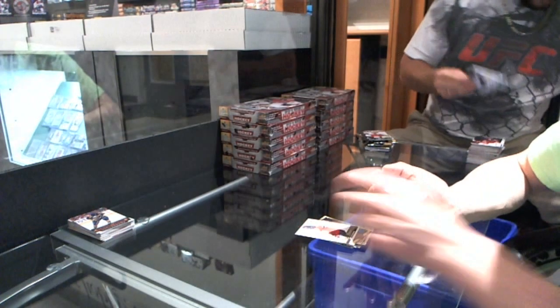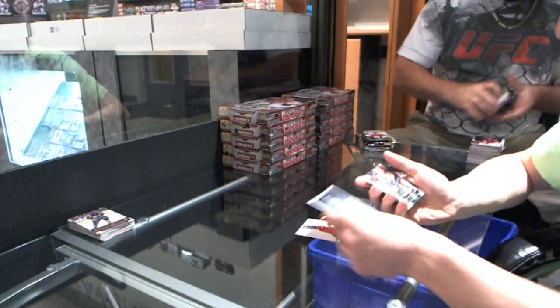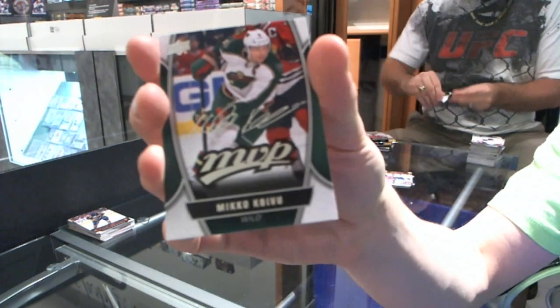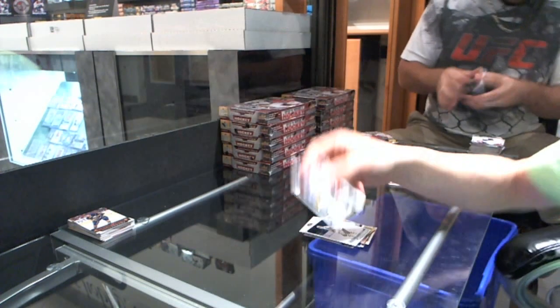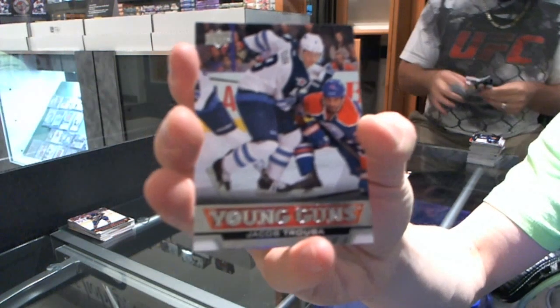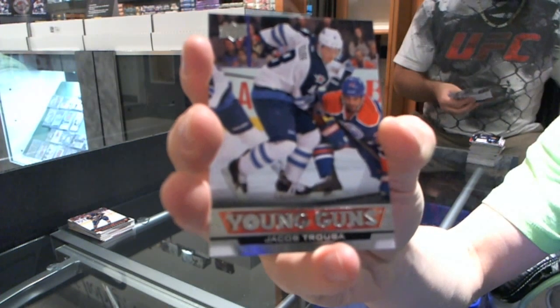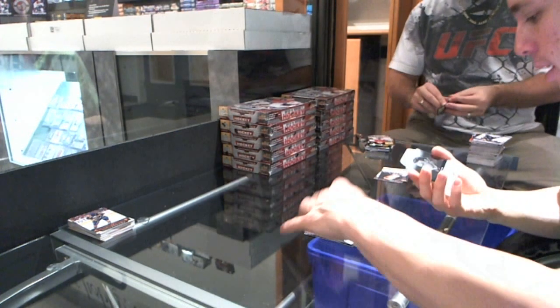Pass the next card. Hockey Heroes for the Quebec Nordiques, a.k.a. the Colorado Avalanche, Peter Stastny. Wow. I know. MVP for the Minnesota Wild, Mikko Koivu. We've got a Young Guns for the Winnipeg Jets, Jacob Trouba. There you go. Jacob Trouba. This is nuts.